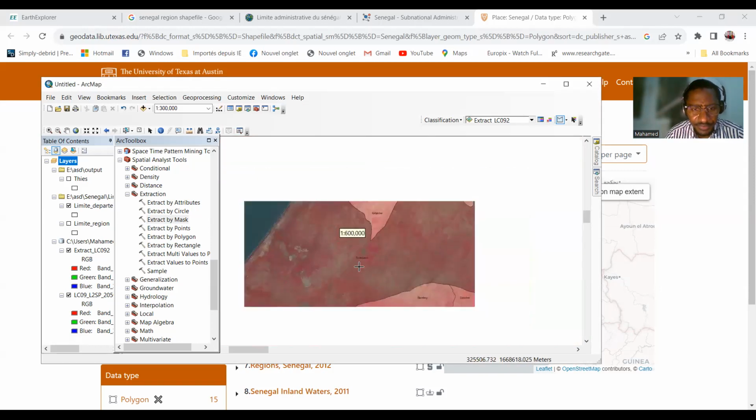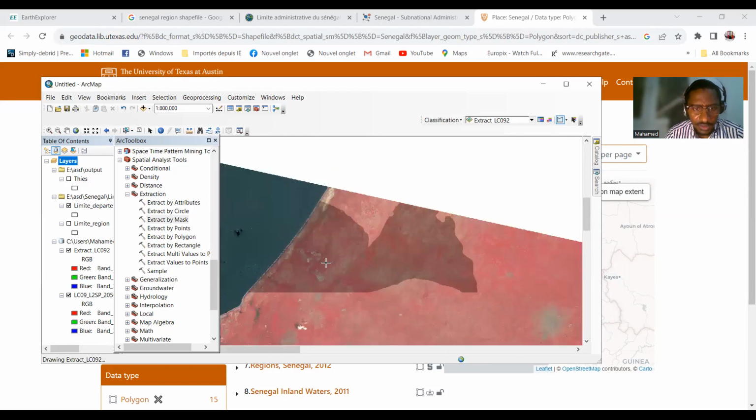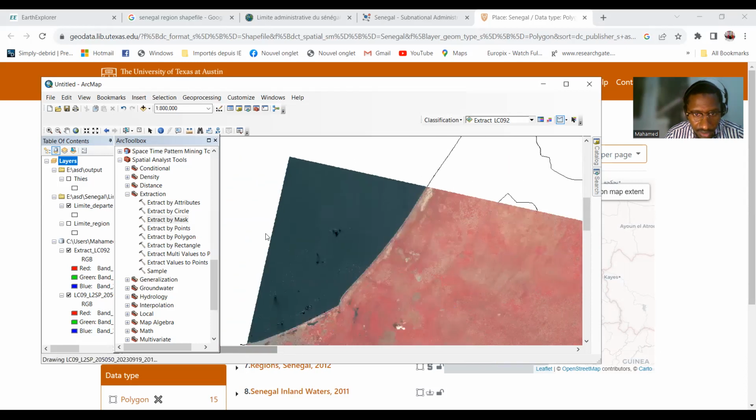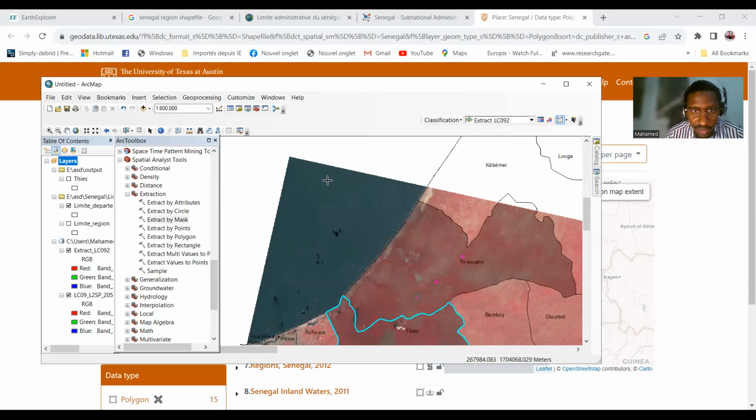And then we can do the same with the water. I think this place is water. We can just click on it.